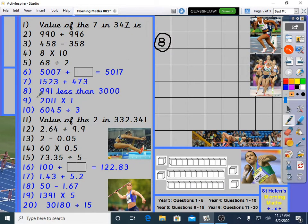991 less than 3,000. What number goes on the top in a takeaway? The biggest number. Even though it wasn't written at the front of the question, 3,000 is bigger than 991. So in a takeaway, it has to go at the top. 3,000 take away 991. Pause if you need to copy that down.